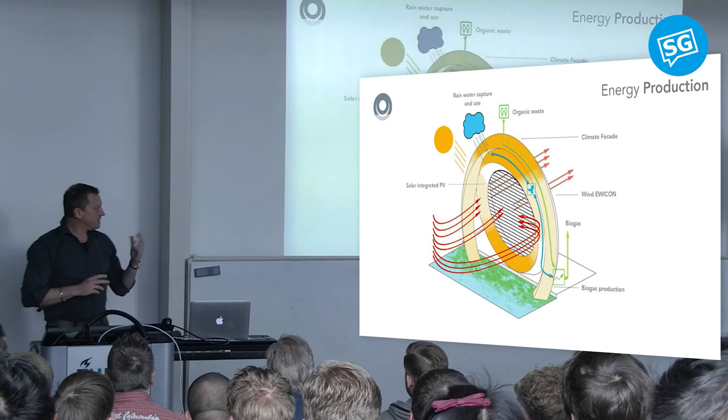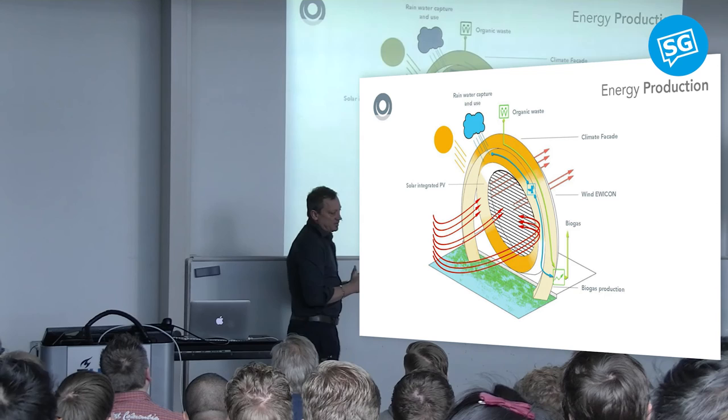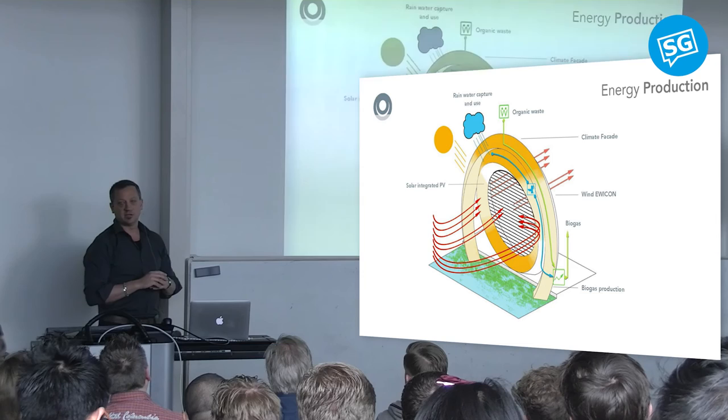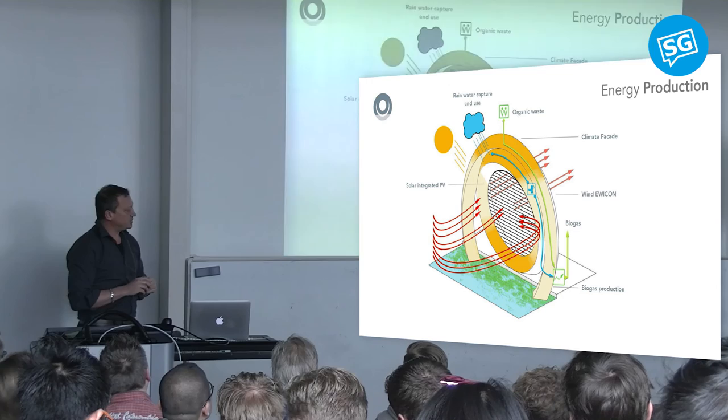This technology has been proven on a small scale, and part of our project, and what we're currently doing in 2016, is building an innovation coalition. Part of the challenge is to upscale this technology as one of the innovations of the project. We also have biogas production.